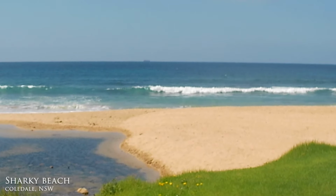A beach. Well, there's loads of beaches, but there was an easy car park, so we just thought we'd check it out. It's called Sharky Beach, but it's a surfing beach. You can't really swim, but we're just gonna have a little walk around. It looks nice.